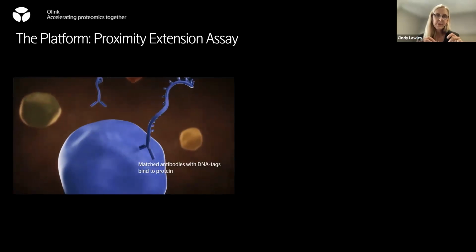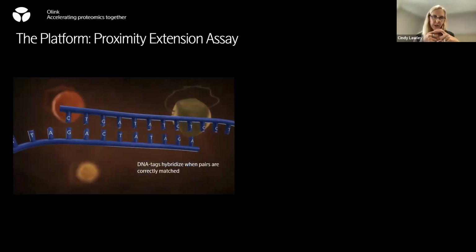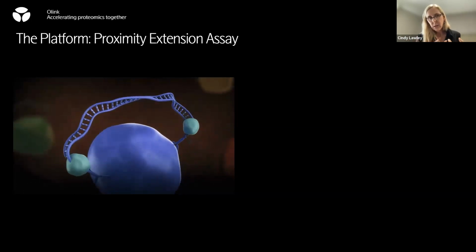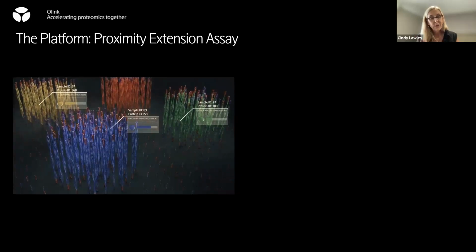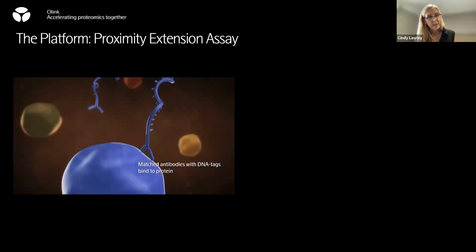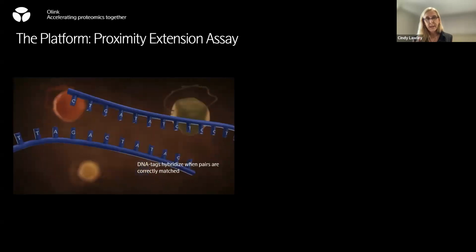And attached to each of those antibodies are single-stranded oligos that can then hybridize to each other. You can see it here. They can then be extended. And then it's like any other library prep where you can amplify that signal up and count the representation of the proteins in their original sample. But you can do it on a qPCR instrument, which was our primary instrument from 2016 until 2020.